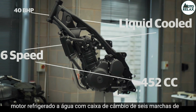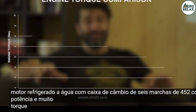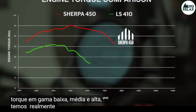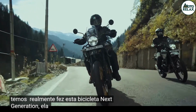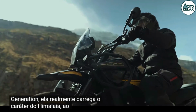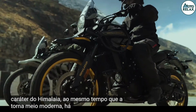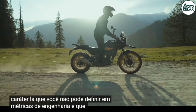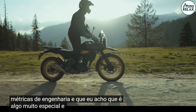It's got 40 horsepower and a lot of torque at the low, mid and higher end. We've really made this bike next generation. It carries the character of the Himalayan whilst also making it modern. There's character there that you can't define in engineering metrics, and that I think is something quite special and quite rare.